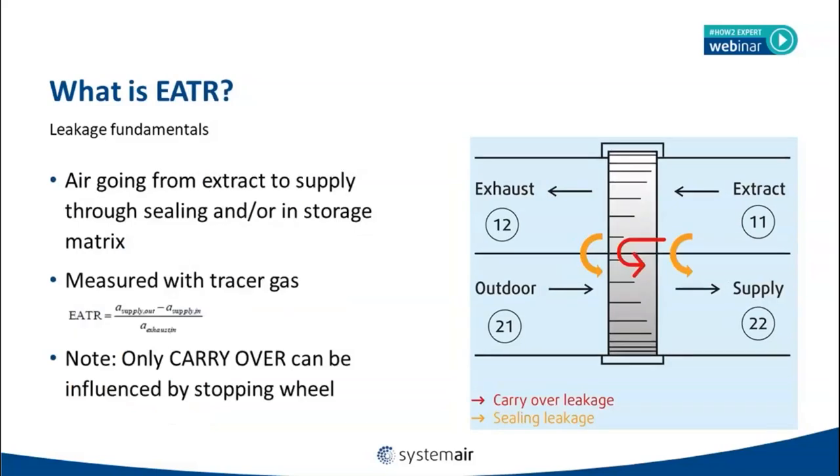EATR is the air going from extract to supply through sealing and or in storage matrix. The air transferred in storage matrix is also called carryover. The leakage is measured with tracer gas, and note only carryover can be influenced by stopping the wheel.